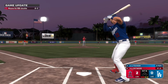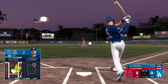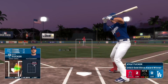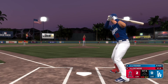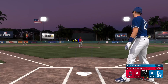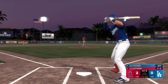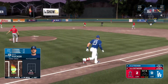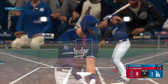Kyle Tucker steps to the plate for the Dodgers. And first offering is fouled off. Tucker, a former Gold Glove winner, 28 years old, and they traded for him earlier this year. Next ball one misses, and it's 1-1. Swing and a ground ball up the middle. Whips it to first. That's the third out. Inning over.